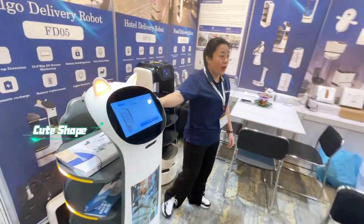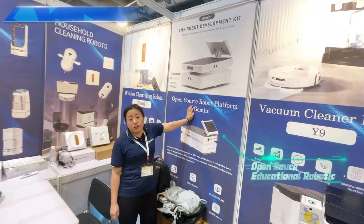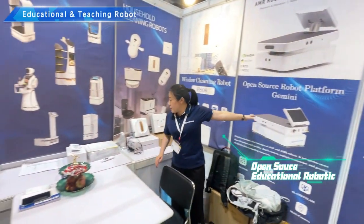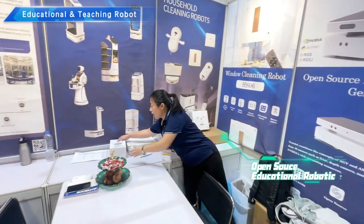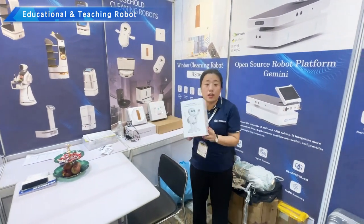Besides that, we also have education robots. This is mainly for research and development, especially for some universities. And also we have a huge program education robot.